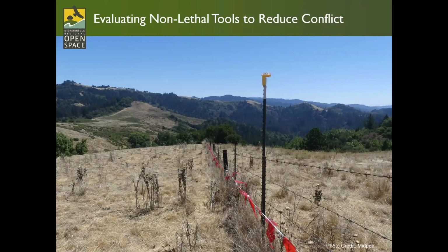And what we see in this photo here are two examples of non-lethal tools to reduce conflict. These were placed around a calving pasture out at Mindego Ranch in Russian Ridge Open Space Preserve. So that yellow device that you see is a fox light, which emits a strobe light at random intervals at night and makes predators wary of that area and less likely to enter the pasture. And then the fladry, which are those pin flags affixed to the bottom of that fence, also keep predators from feeling comfortable about crossing that barrier.